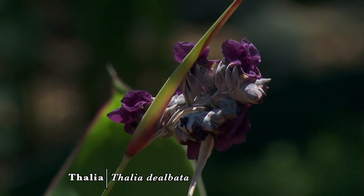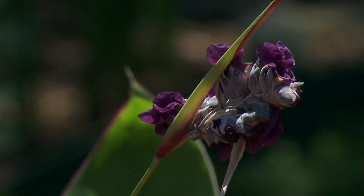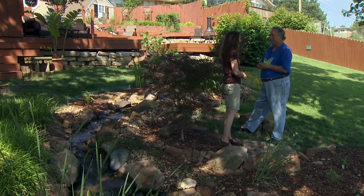Absolutely beautiful, and it's flowering for us today. Yes, it did it for you. Just for you. It was growing here this morning just for you.